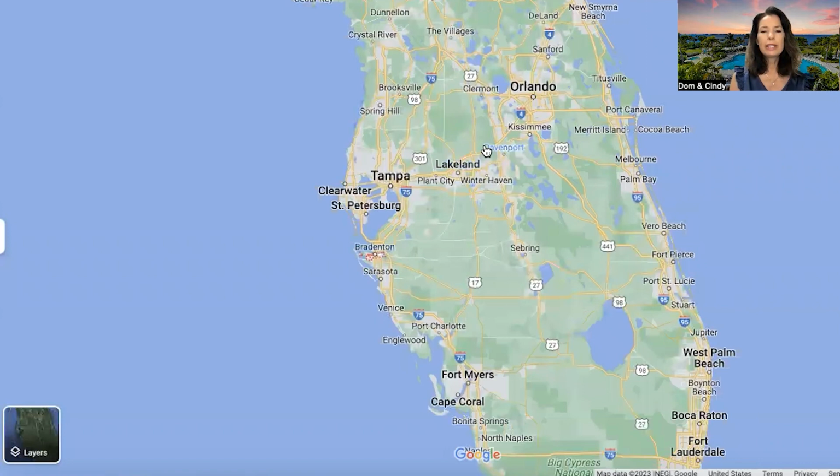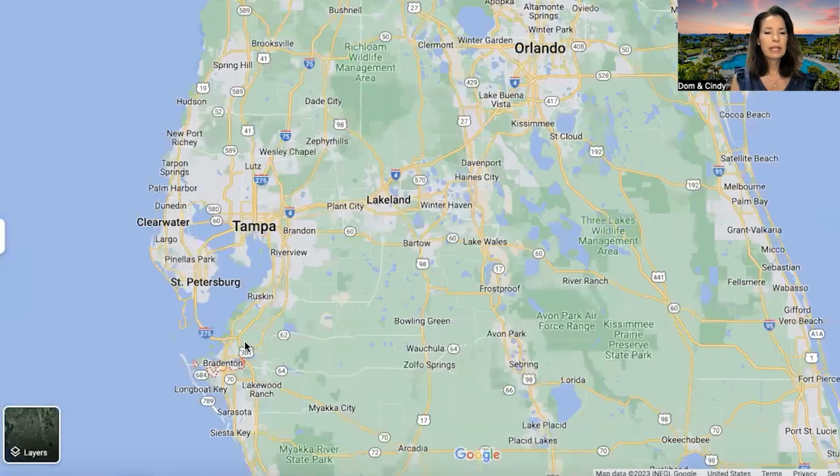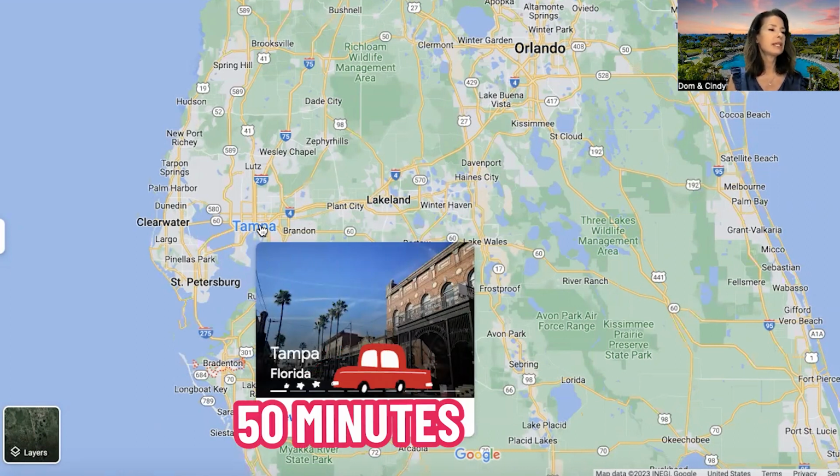So from Bradenton to Orlando, say you want to go to Disney World, that takes you just over 2 hours to get there. Typically you would take 275 to I-4 and on up to Orlando. Disney World is a little closer than Orlando. It's just outside of Orlando, so that takes a little bit less time. And then of course Tampa, everybody wants to know the proximity to Tampa, and that takes you about 50 minutes.